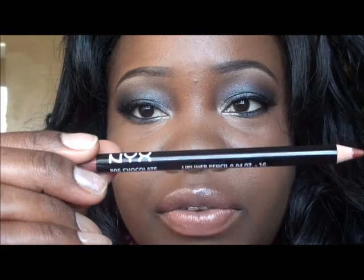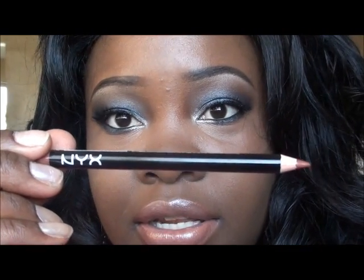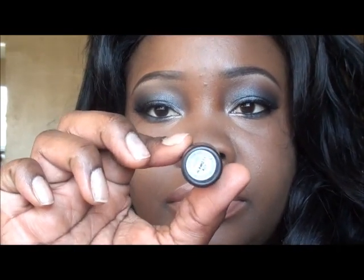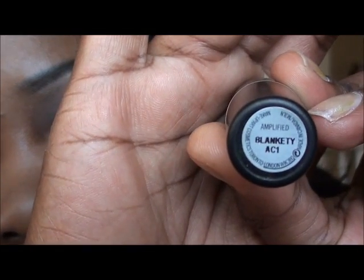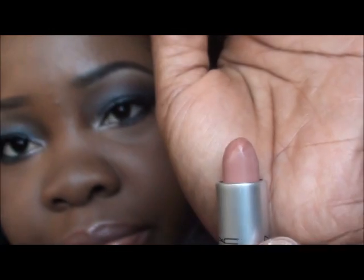And to finish it out, I use my NYX pencil in chocolate. This is a lip liner pencil in chocolate from NYX. That's what it looks like. And then I use my blankety from MAC. Looks like that.